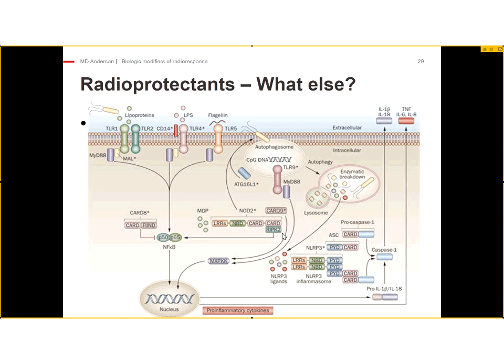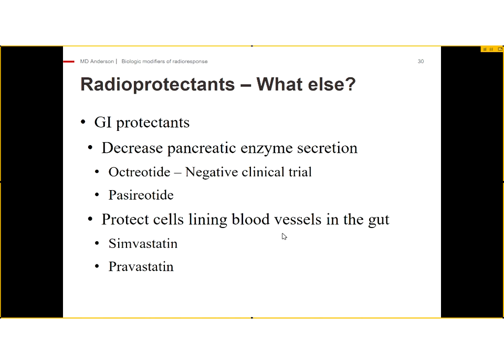So those are interesting concepts. Other things, GI protectants, still going back to the GI system. As opposed to free radical scavengers, which I've discussed with you, another way to prevent damage is to decrease pancreatic enzyme secretion. The pancreas is an organ that secretes all different kinds of enzymes which help break down food and fat. But if you go into hyperdrive, you can secrete far too many enzymes that can break down the gut. So these two drugs, which are somatostatin analogs, octreotide and pasireotide, are fundamentally ways to tell the pancreas, calm down, simmer down.